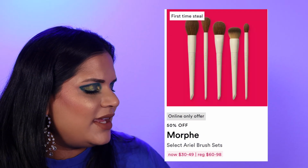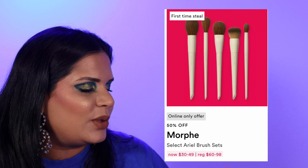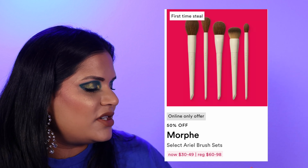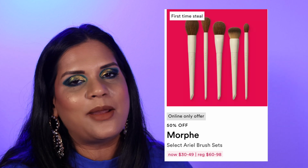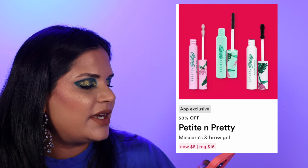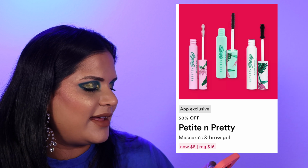And then we have the Morphe and Ariel brush set on sale. So that's cool. I feel like I've seen a lot of people use that one. So if you're balling on a budget, maybe you want to check out the Morphe brush set. We also have the Volition Getaway Glow Gradual Tan Firming Body Moisturizer. Petite and Pretty Feather Light Clear Mascara and Brow Gel is going to be on sale.